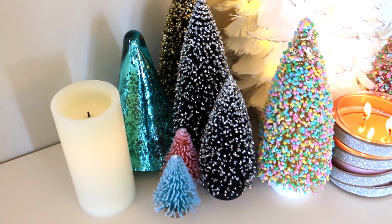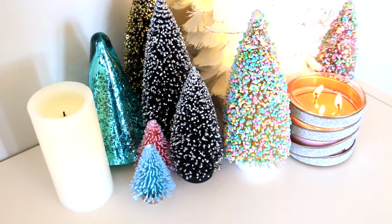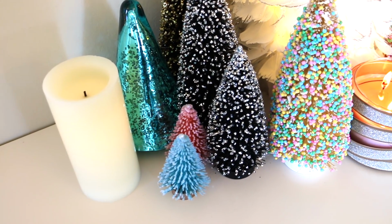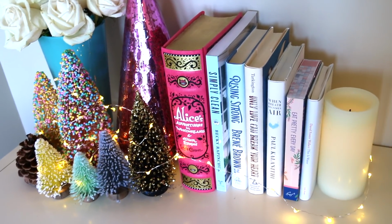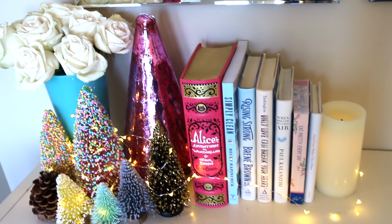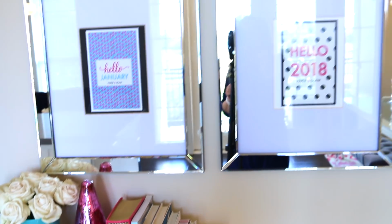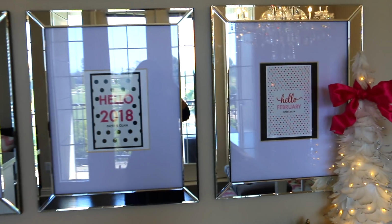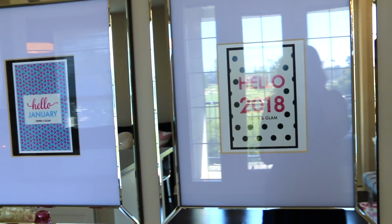And then I got the teal tree from Target on clearance a couple years back. Most of my stuff I get after season, and then some LED candles from Cost Plus. And then over here, I have just some books that we're reading this year for book club, more trees, and then some pretty white roses. And then I like to put our dashboards up here. And so there's February and Hello 2018, and those are for sale in the shop. They also come with every purchase.